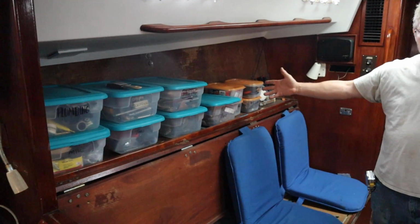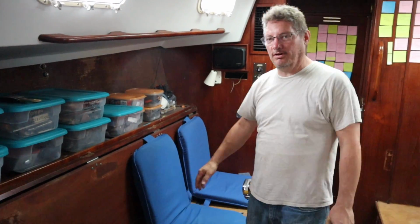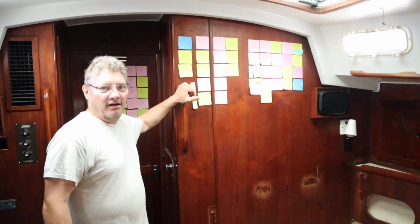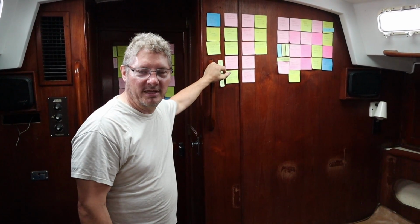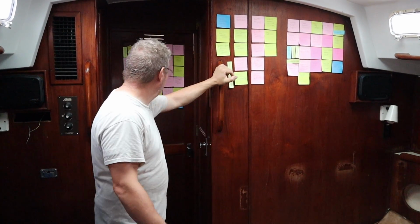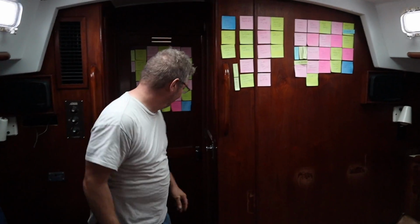This is our answer to keeping things organized, tools and miscellaneous parts on our boat. This is our oh crap list of stuff that we still don't have done so that we can stand here at least once a day and be depressed. This is our list of things that are done so that when we're done being depressed, we can come over here and say, okay, we've got a few things done. We have accomplished something.